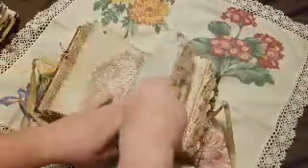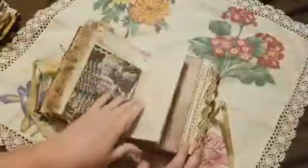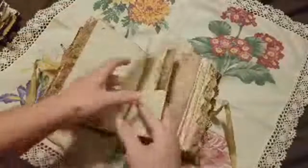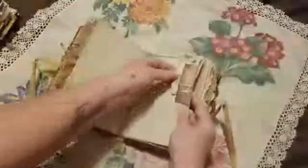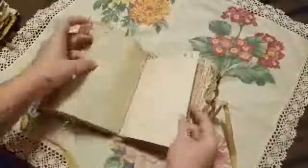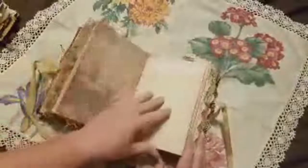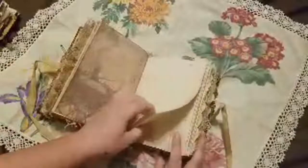Let's see if I can sit here. Lace. Like I said, I'm flipping through it kind of fast because I want to get through all of these. Some book page, little stamping, and Tim Holtz washi collage. Even this is a little tuck with some sewing. Here's that vellum again.